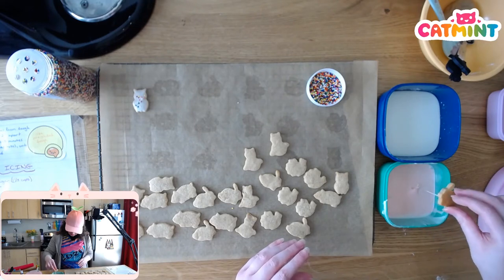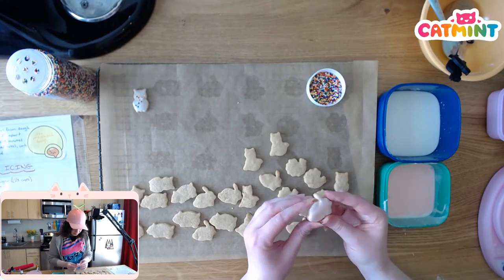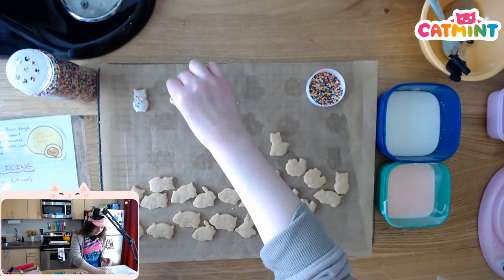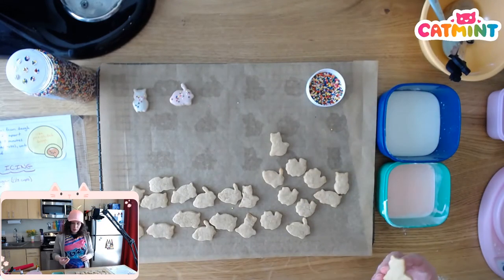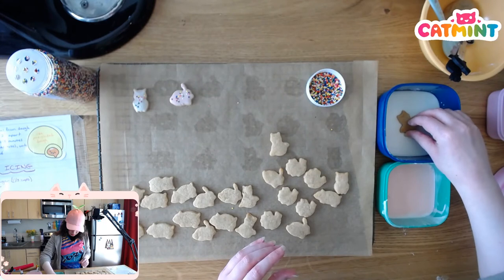I think that regardless of how they turn out, there's just something very charming looking about them. Like I could do a messy job and I think it would still look kind of cute. I love Dunkaroos. I haven't had them forever. Oh, now I want some Dunkaroos.